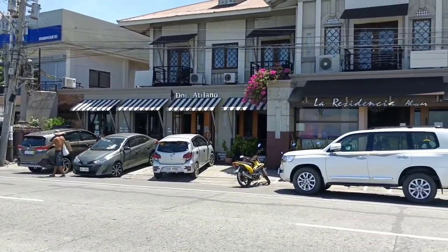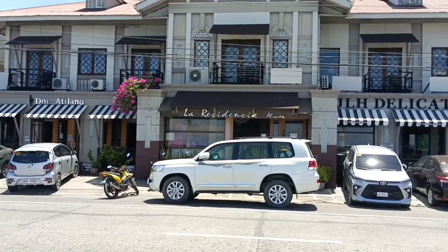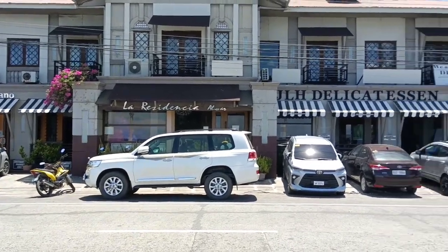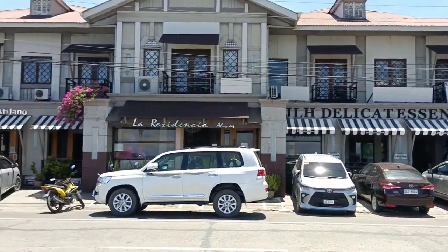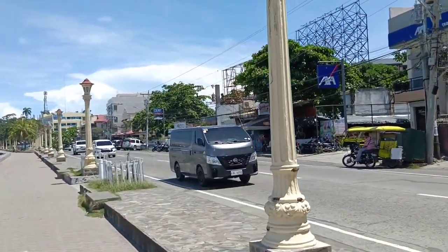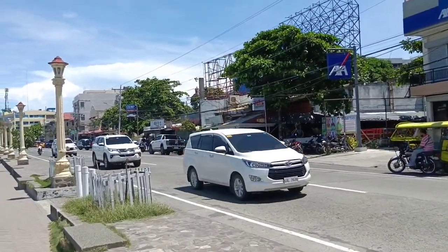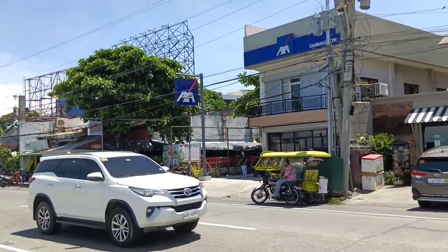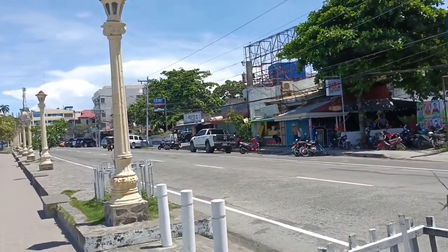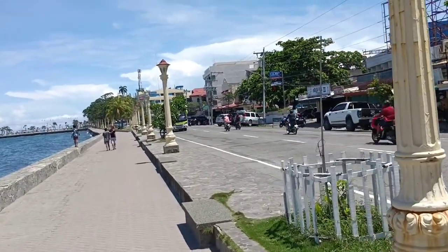I'm going to come back here to Don Italiano, La Residencia, and JLH Delicatessen. So, plenty of businesses here along the main drag, what is known as the Boardwalk in Dumaguete. AXA is an insurance company. They're well known around the world. I knew of them as a stockbroker and licensed insurance agent in Pennsylvania.